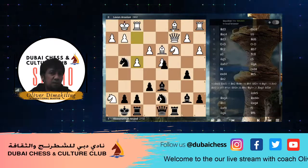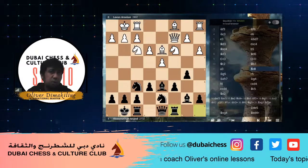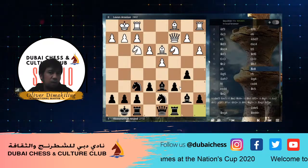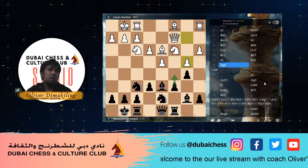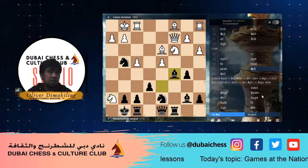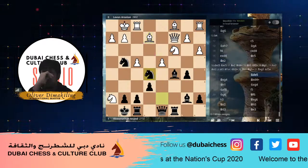Knight g5 was too early. White should have played probably here, maybe b4, right? Stopping c5. But he went for knight g5. Okay, now after that one, takes, bishop c5. That's not the end of the brilliant moves. Another brilliant move by Anand with knight e5, right?